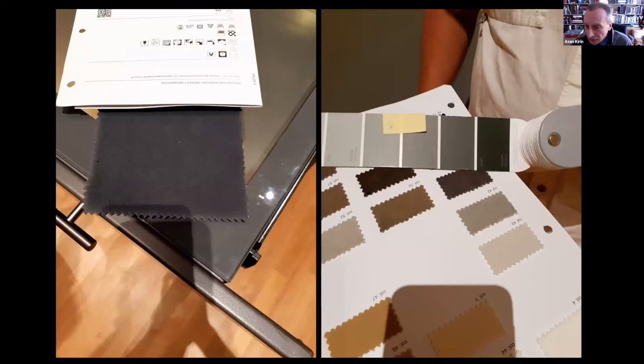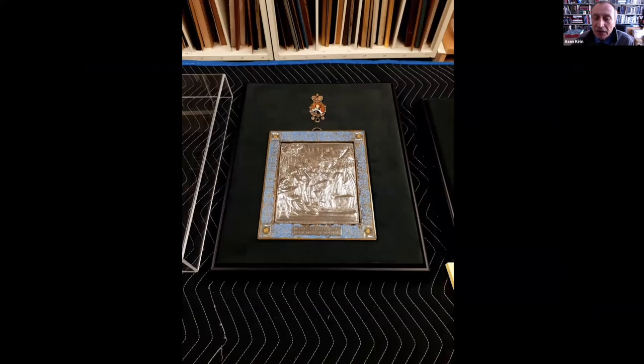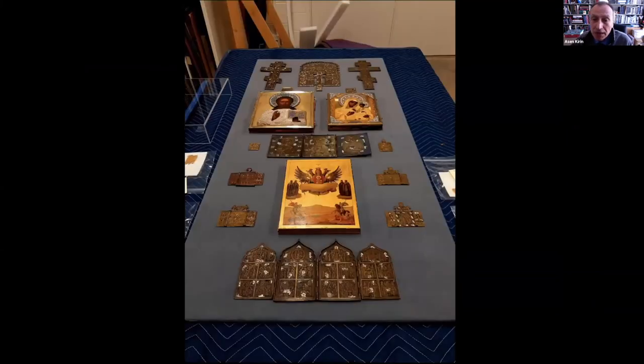So I showed you this slide already. It was a long discussion how to make the vitrine just disappear into the dark space in order to allow the objects to shine. There are snapshots of the arrangements of the objects in the gallery and in the vaults. This is the final arrangement of the devotional objects.